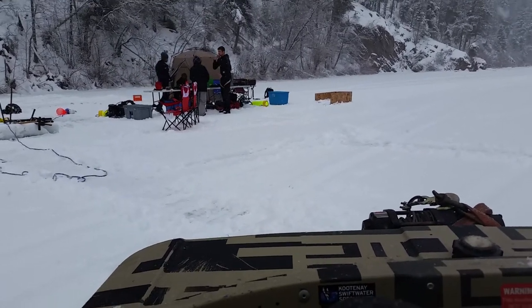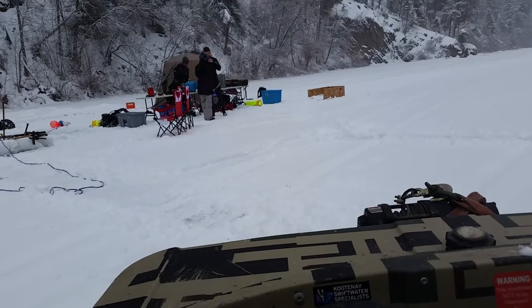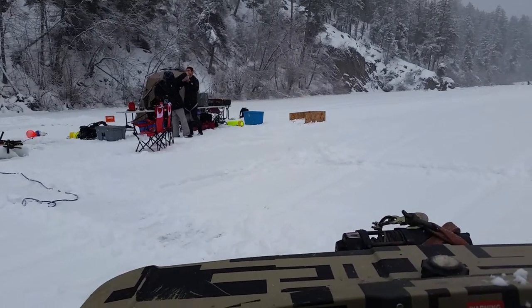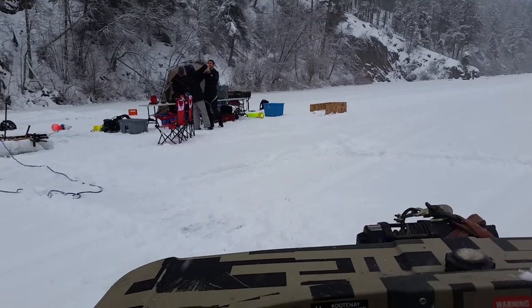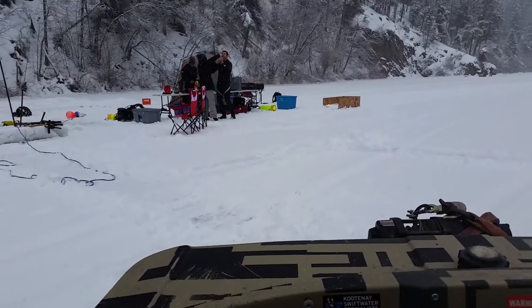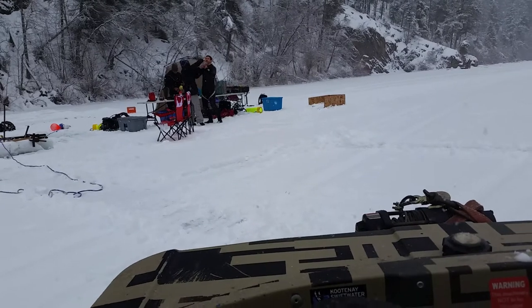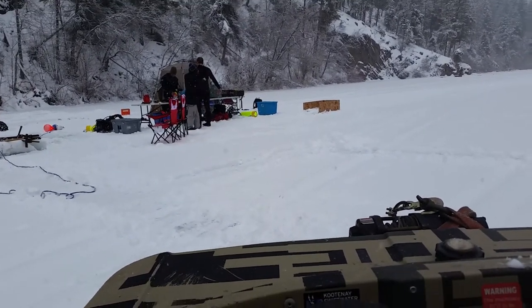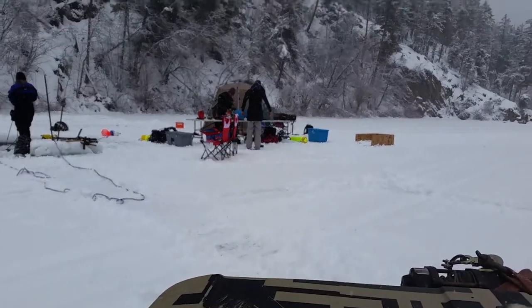This thing floats too, doesn't it? Yes, it does. I could put it in there, but I don't think we could get it out. It would be really hard if I couldn't get an anchor over here somehow. I wouldn't be able to get it back out, so I'm not about to do it. And I don't want to get close to the hole, even though that ice is thick. I don't know what I weigh, and I have no idea what the machine weighs yet.